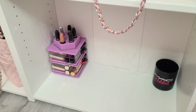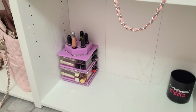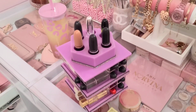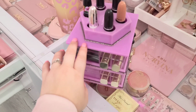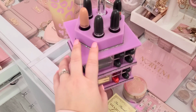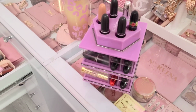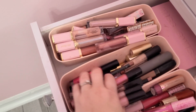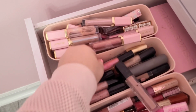I've got a lot of my MAC bullet lipsticks mixed in on this little rotating organizer from Zara Beauty, I think. Since we're going through makeup, I'll go ahead and show you guys. So yeah, this is a lot of my MAC bullet lipsticks, and I've got a couple Milani in here. But most of these are my most used MAC lipsticks, so I just keep them right there. And then the rest of these, like I said, are just lip glosses.